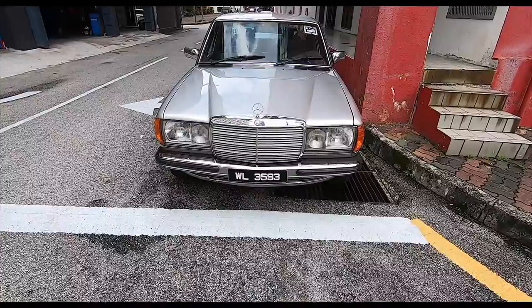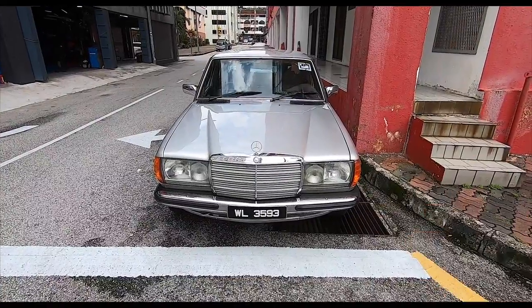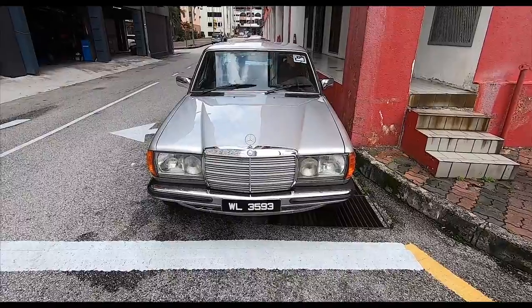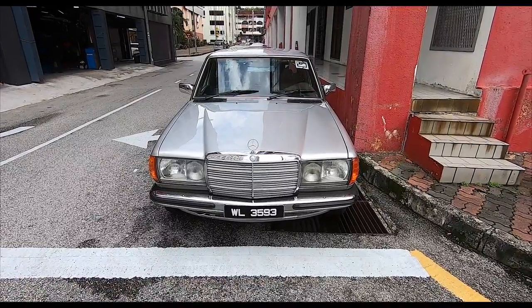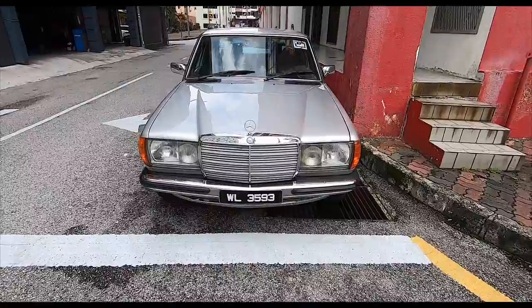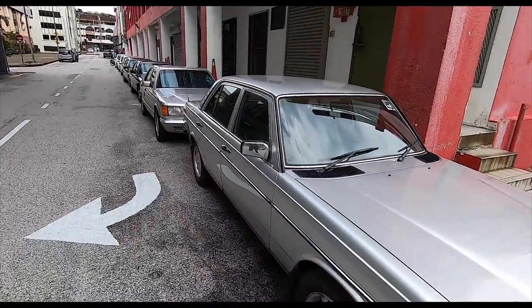Good morning, folks. Just something very silly, but quite special, actually. As you know, this is one of my viewers' cars, Ken. He bought a W123, and it just happened to be here at Kenzone in Kelana Jaya, SS6/6. So it also happened that there were other Mercs here as well, old school, and we decided to rename this road Jalan Mercedes-Benz. Why? That's why.